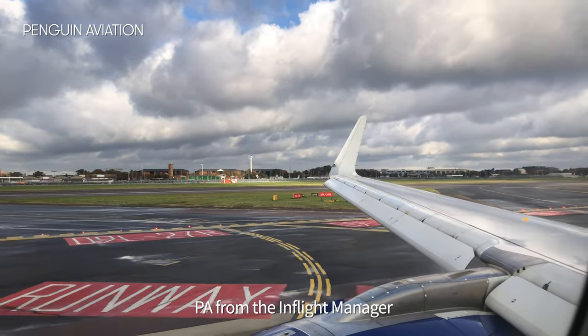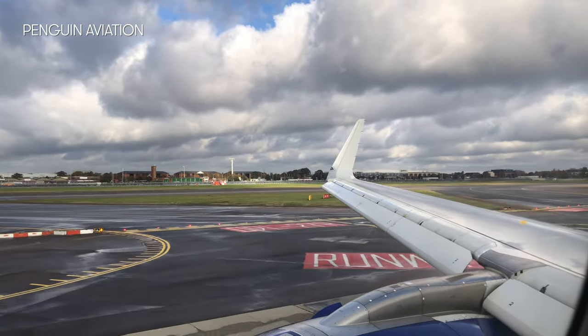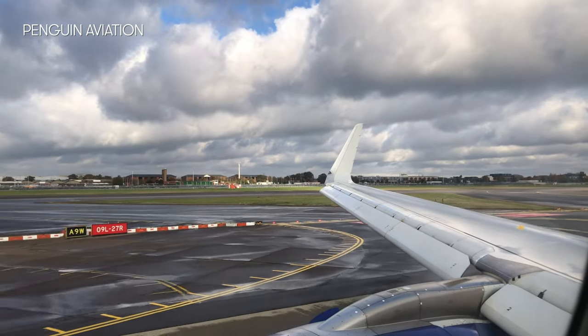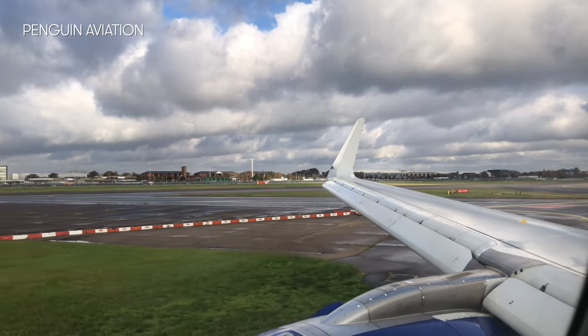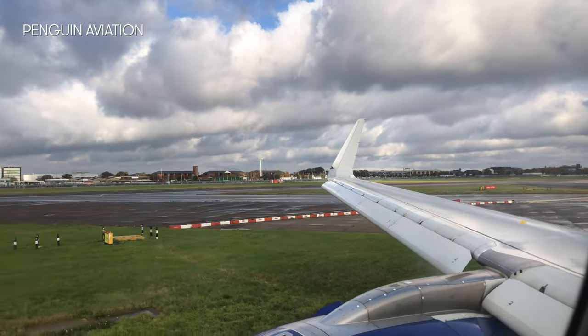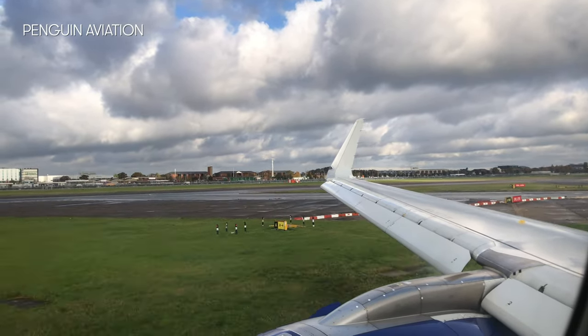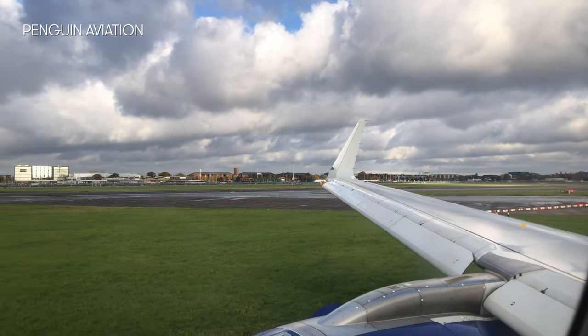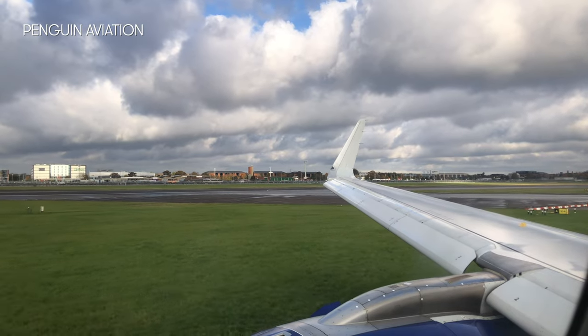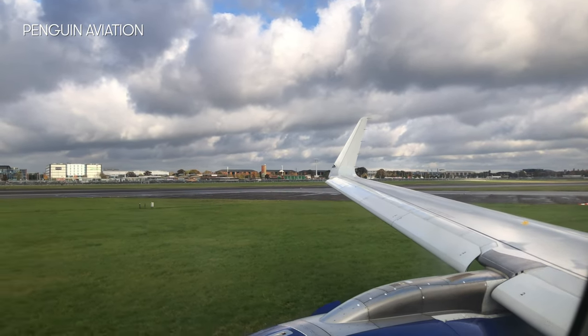A very warm welcome to London and to Heathrow Airport, where we'll be arriving at Terminal 5. Please do continue to remain seated with your seatbelt securely fastened until we've reached our final parking position and the captain switches off the overhead seatbelt signs. Once again, please do take care when opening any overhead lockers. Items may have moved during the flight and these could fall out.